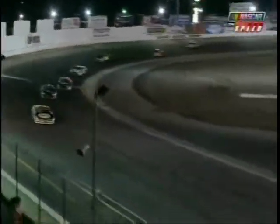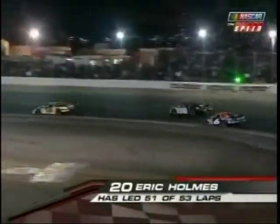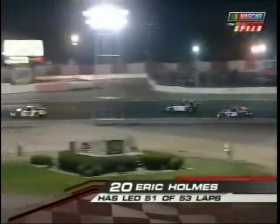They have 3 cars right now running in the top 10, including our leader, Eric Holmes, who's led all but 2 laps of this race. And as we've said before, and it bears repeating again, when he gets out front, watch out. Already 3 wins on the season, including the last race at Montana. 2-time champion, 13 wins on the career for Eric Holmes.